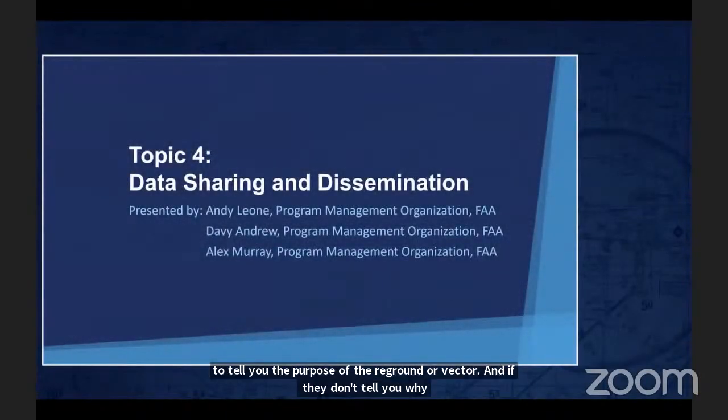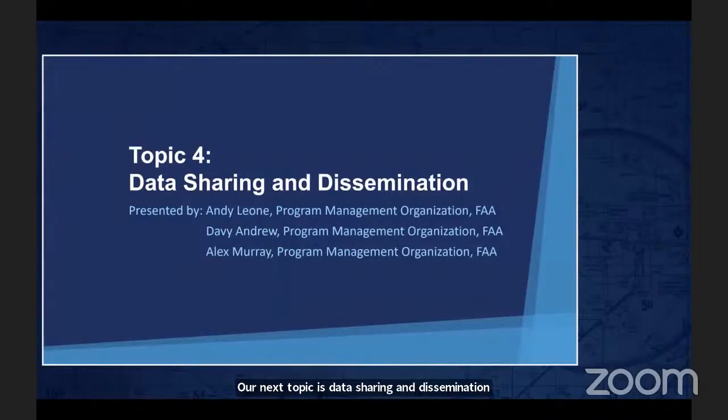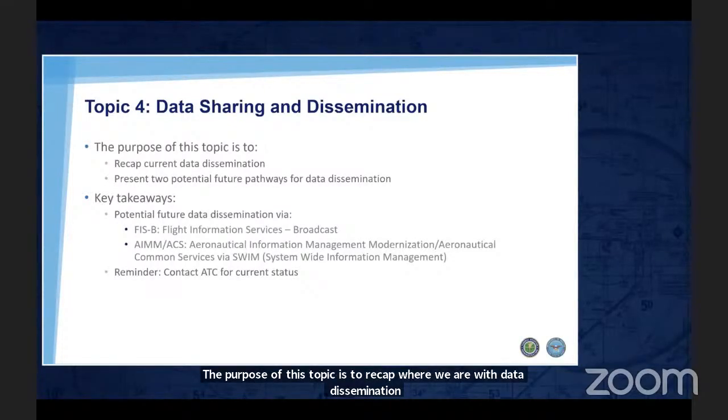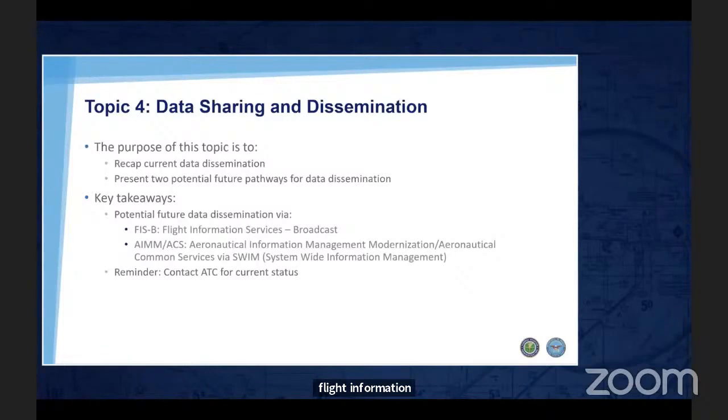Our next topic is data sharing and dissemination. For this segment, we are joined by Andy Leone, Davey Andrew, and Alex Murray of the FAA's Program Management Organization. The purpose of this topic is to recap where we are with data dissemination today and present two potential future pathways for data dissemination. To do this, Andy will present FISB, or Flight Information Services Broadcast. Davey will present AIM ACS, as defined on the slide. And Alex will present SWIM, System-Wide Information Management.